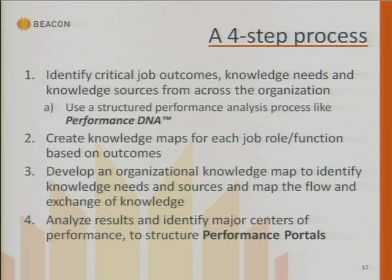Second, we created knowledge maps for each job role and function based on those outcomes. And this is a powerful activity. And I'll share with you a tool that we stumbled across that was originally designed for use in social media, and we applied it in this scenario to great effect. I'll get to that in a subsequent slide. But creating knowledge maps for each role in the job function is a way of linking, what's the job function, what are the outcomes, what are the knowledge needs, what are the knowledge sources, and are they tacit or explicit? So we map all that out.